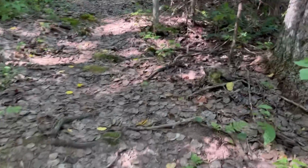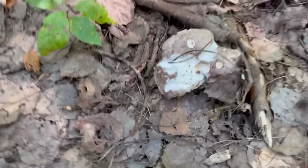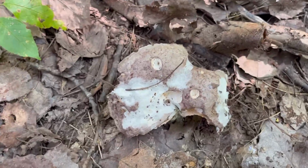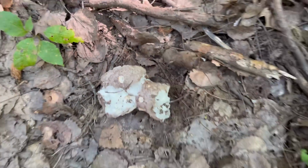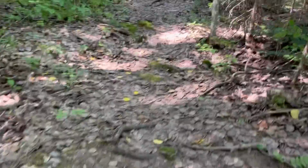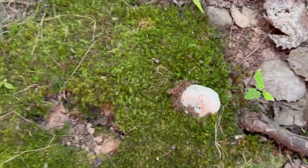Yeah, probably. So that's Scotia. Yeah, he is. Perfect camo. He's a little bit beat up. Oh, look at that weird bug that just crawled away. Did you see that? He was nasty looking. Come on. Another mushroom popping. That one's all chewed up.